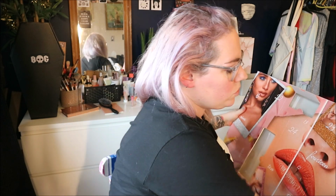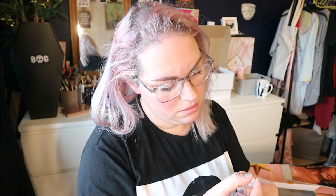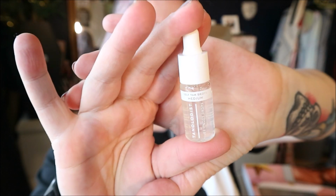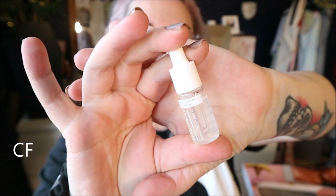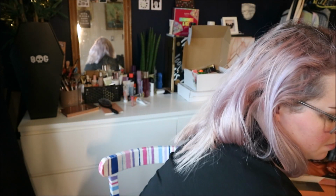Number four. Oh, it's like there's nothing in it, but it's tiny. This is a Tanologist face and body drops. 1 to 2 drops to your favourite moisturiser, mix together and apply to your skin. Oh, that's interesting. So you add that to your moisturiser and then it turns your moisturiser into like a fake tanner. That's interesting. Let me know if you have used that. That's a teeny tiny sample. That's 4 ml. So that is microscopic.